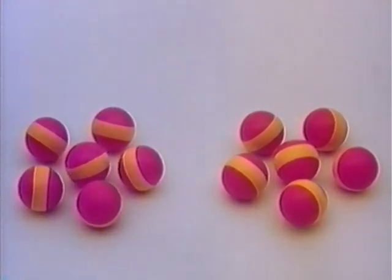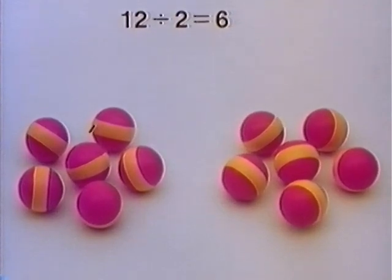Now, how would you write that as a mathematical sentence? Let's see. We started with 12 balls divided by 2 equals 6 balls. Right. 12 divided by 2 equals 6. That's right. You really bounced out that answer. And there weren't any balls left over. We could even say remainder 0.